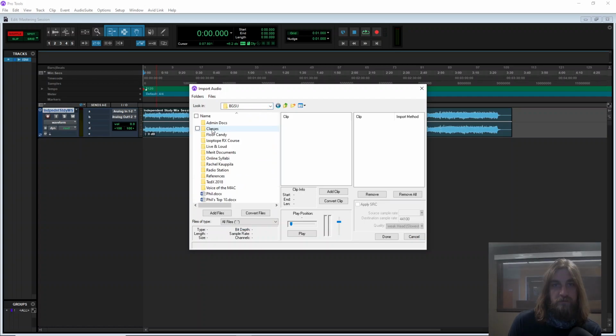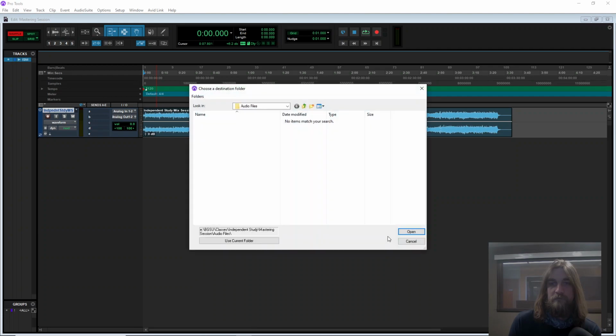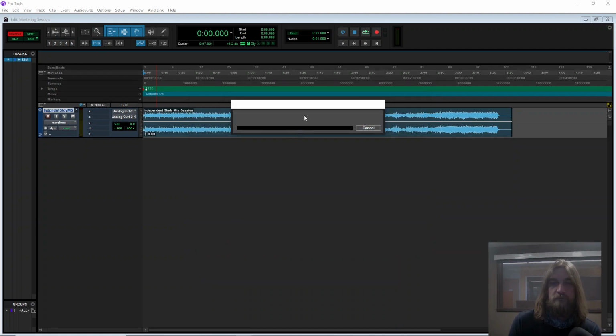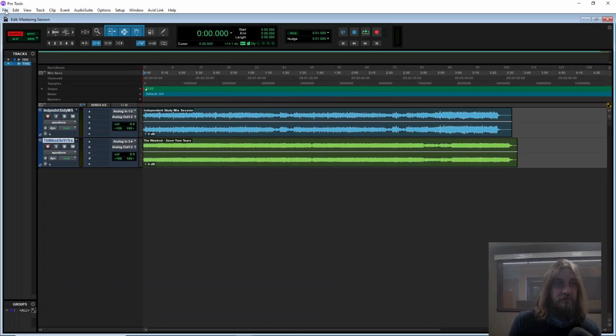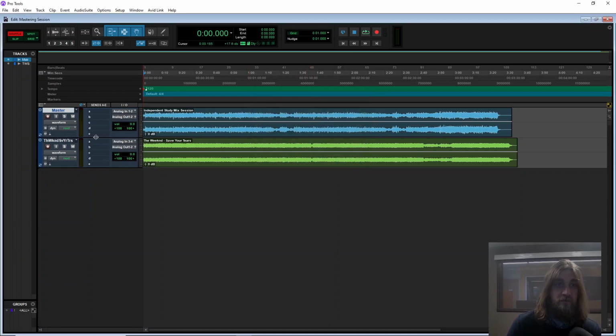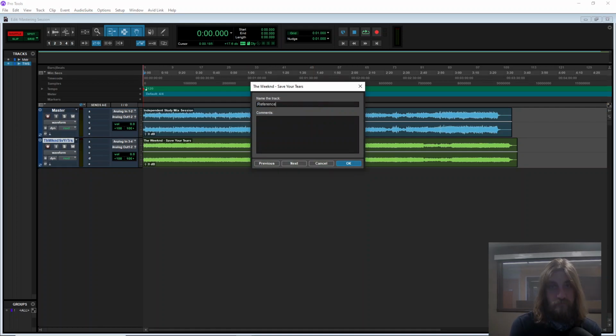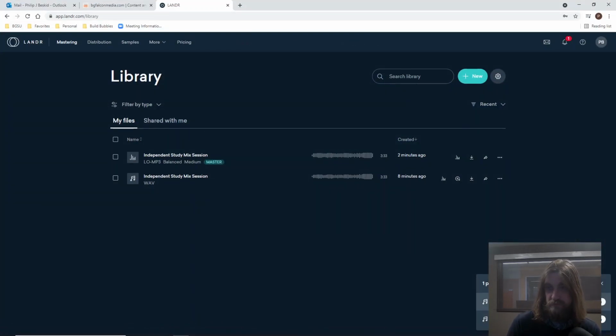I have to go through the whole rabbit hole here again, apparently. Here we go. All right, every time that I go through this too, I'm just going to really quickly save everything. So this is going to be my master that I'm working on. This is my reference. And then I'm going to get the Lander version in here too. So let's see where that's at. Master complete.